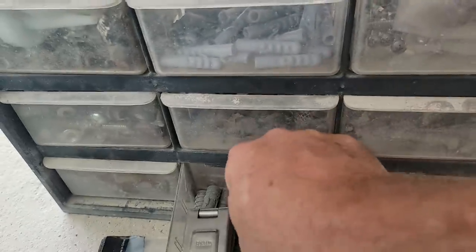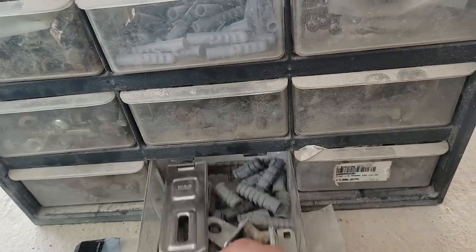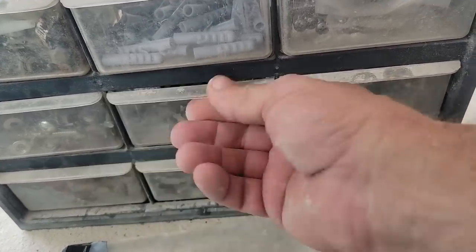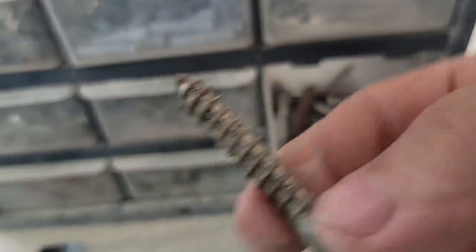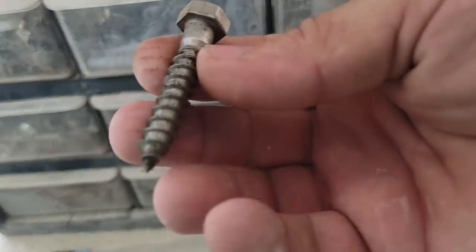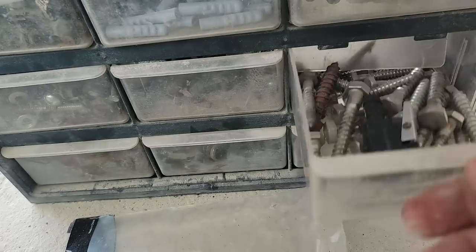Different lead anchors of different lengths in here. I probably got more in other drawers here too. Let's see, I got some hardware for the boat in there. Like I say, stainless steel lag bolts are a must. They are definitely a must, boat parts.